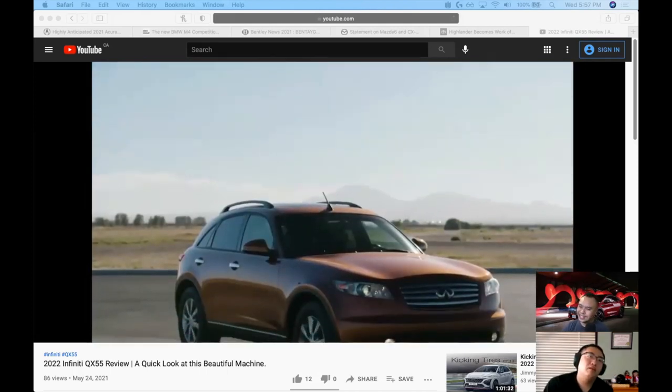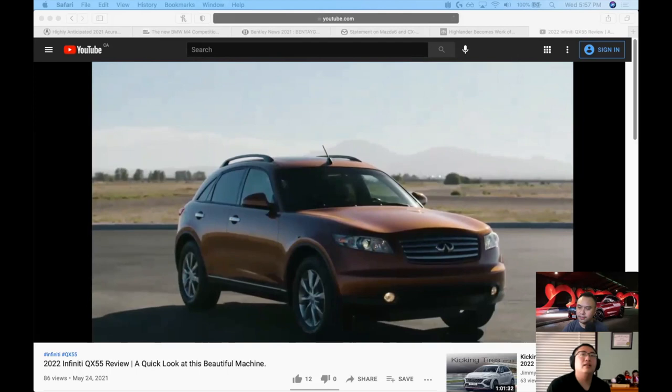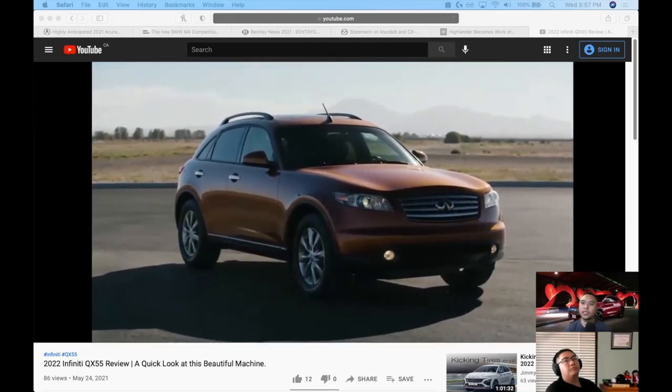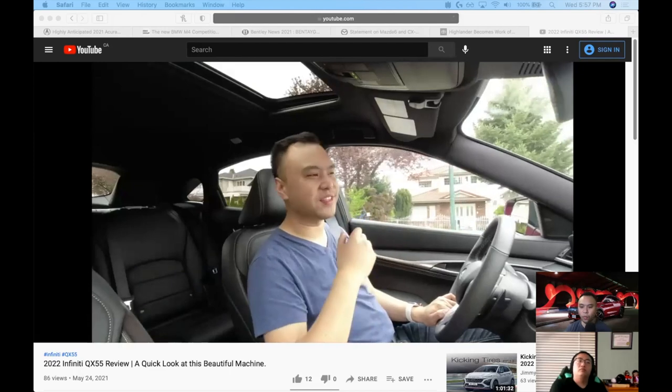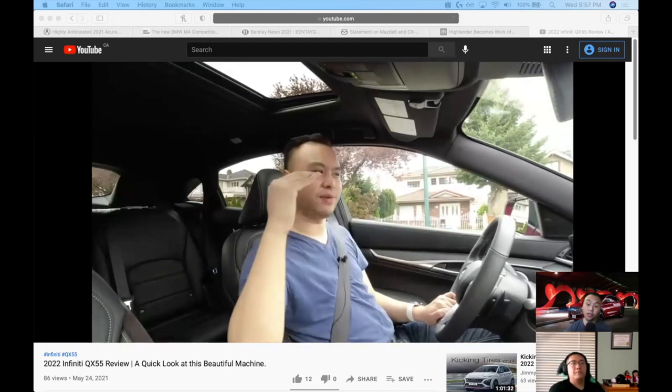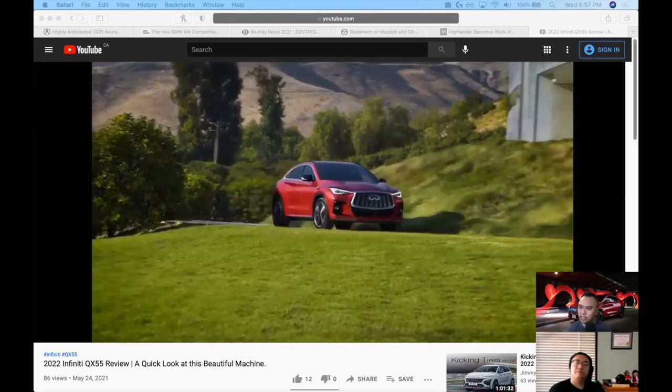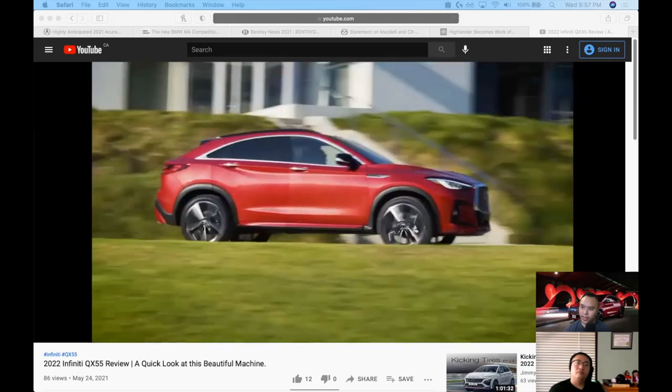Pricing is a little high. Yeah, a little bit. But I think for this market, if you're comparing this to the X4 and the GLC, it's a lot less than that. A lot cheaper, yeah. You can get into one at 52,000 Canadian, and the top model is 51,000.